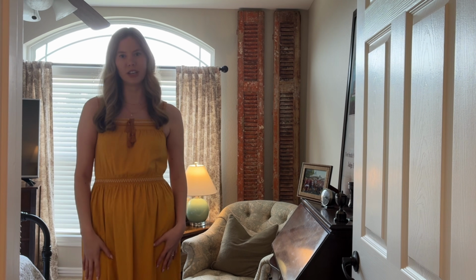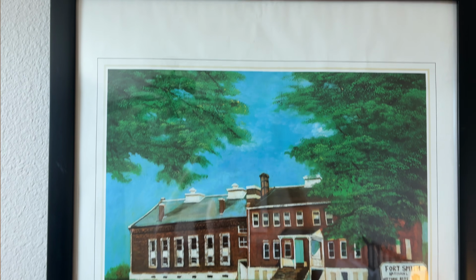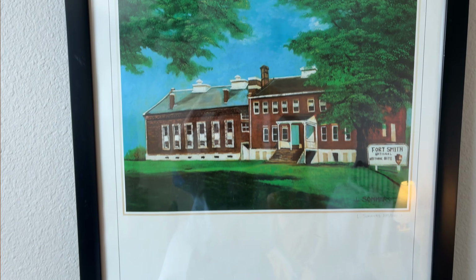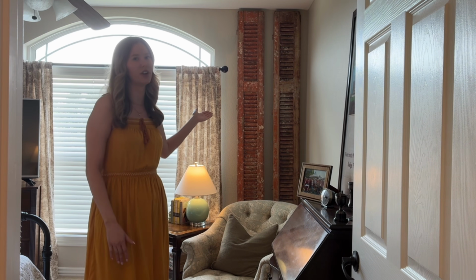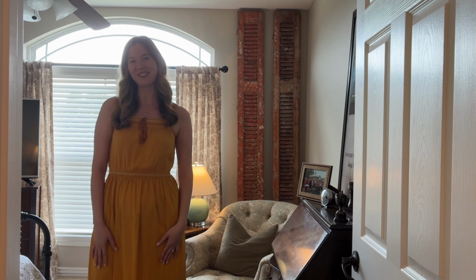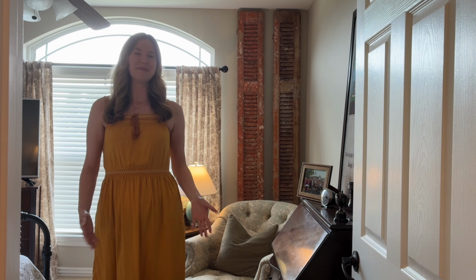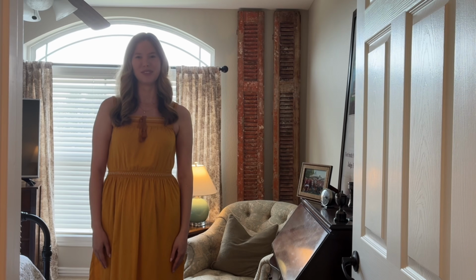So this guest room in particular had a lot of green and blue in it. So we try to incorporate that while also adding a little bit of like rust color and orange, as you can see with these shutters and with the toile curtains over here. Another thing that I really like in here is me and my sister love Nancy Drew books, and so you can see a few of those on display in this room.